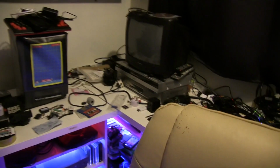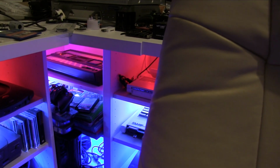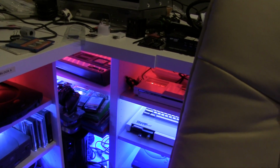In the corner, it's another storage area, but the Intellivision is there. I need to get a decent composite solution for that. The games at the bottom are a mixture of Intellivision ones, and at the back 7800 games, and you can see there's an Xbox 360 stuffed away in the corner too.